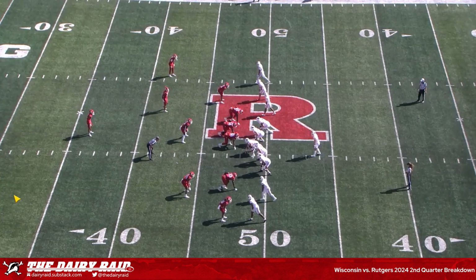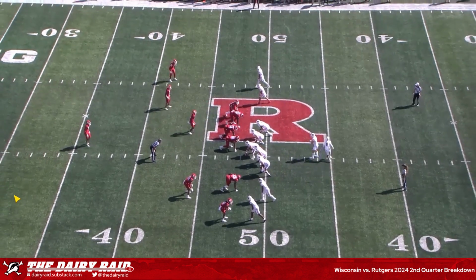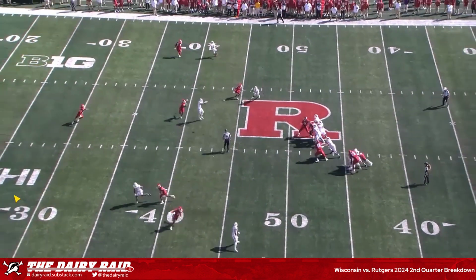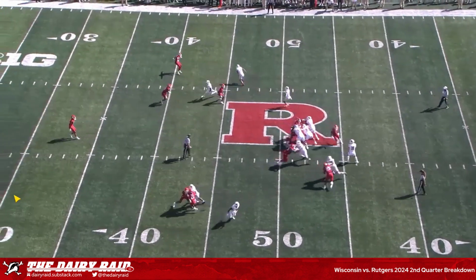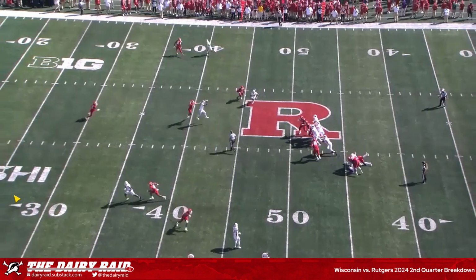Okay, empty. Negative coverage indicating motion. Okay, a little yo-yo motion. I like that. Okay, we might even get this a little bit tipped. No. Or we just get... This is just a really good job by Braden Locke, knowing he's going to get hit.